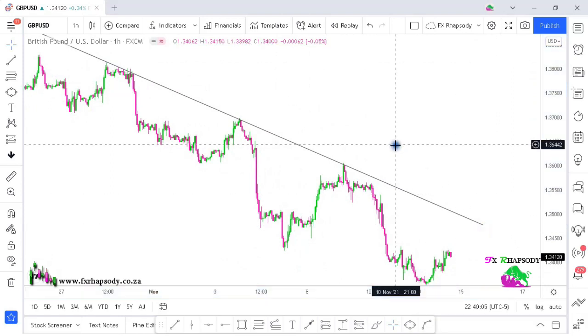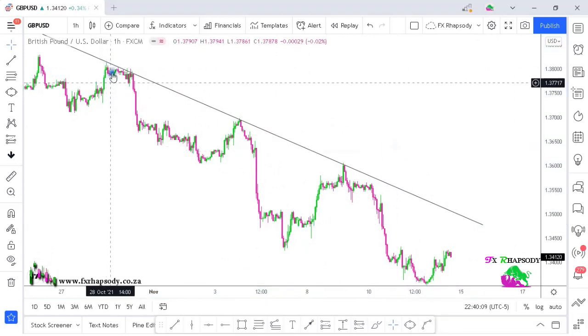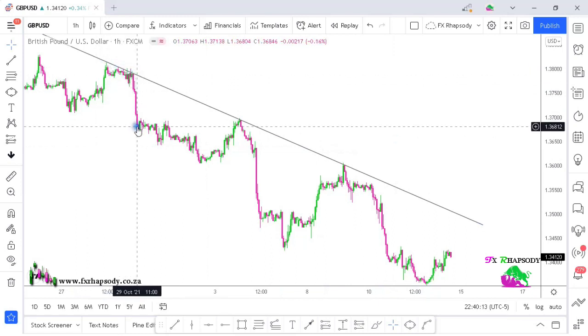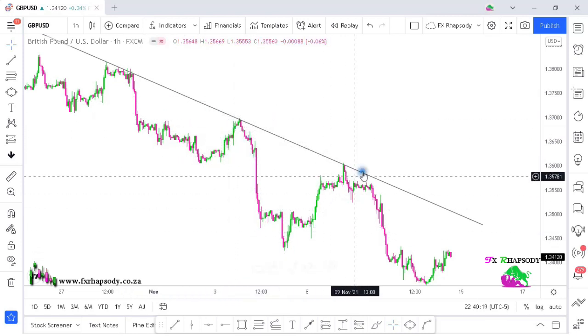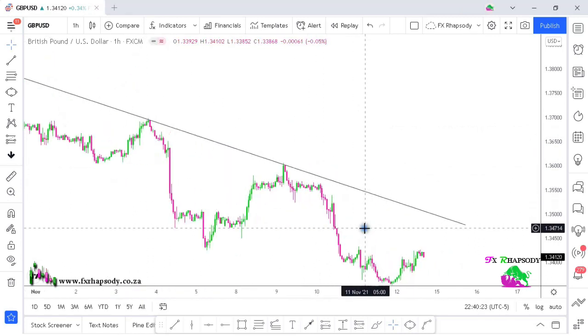Okay, so you can see there, price touching that trend line, respecting it, respecting it, don't break through, bounce down. Price coming up again, respecting this trend line, pushing down again, coming up again, respecting that trend line, pushing down again. Okay, you can see that.